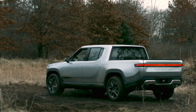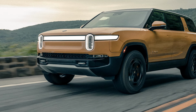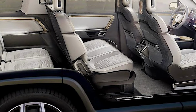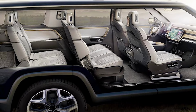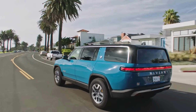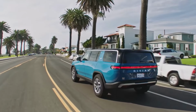The brand's first vehicles, the R1T truck and R1S SUV, are based on the same platform and share many great attributes. About 2 inches shorter than a Chevy Tahoe, the R1S seats up to 7 in silent comfort. It also features up to 7,700 pounds of towing capacity and an estimated range of 260 to 390 miles.